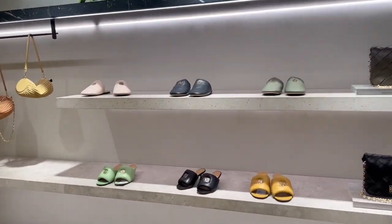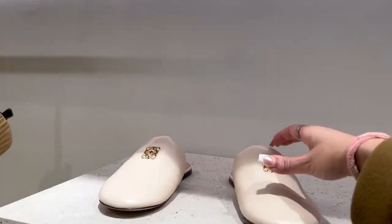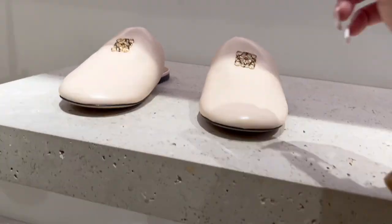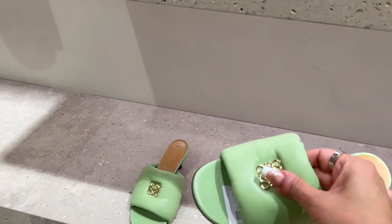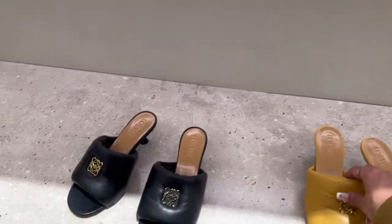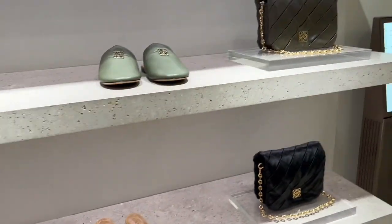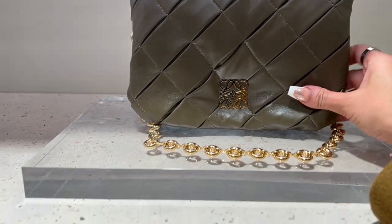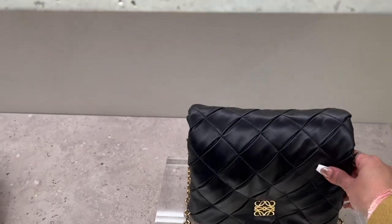Quick passing through Loewe, guys. These look so soft. They're not my cup of tea, but for those of you who love Loewe, they are awesome, very soft leather. These bags as well. Oh, they're so squishy. I love them.